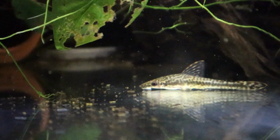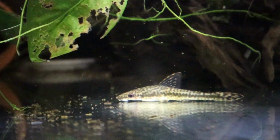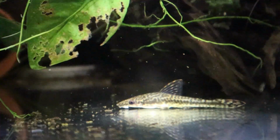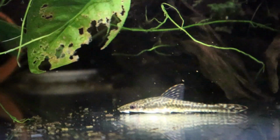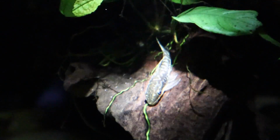This is an orange head Otocinclus. He does have a few interesting, not so common Otocinclus catfish. Here's a giant Oto, another one that you don't normally see in a lot of fish stores. So if you are interested in some cool catfish, definitely Carlos and Diane are the couple to talk to. Here's another one of those Otocinclus.